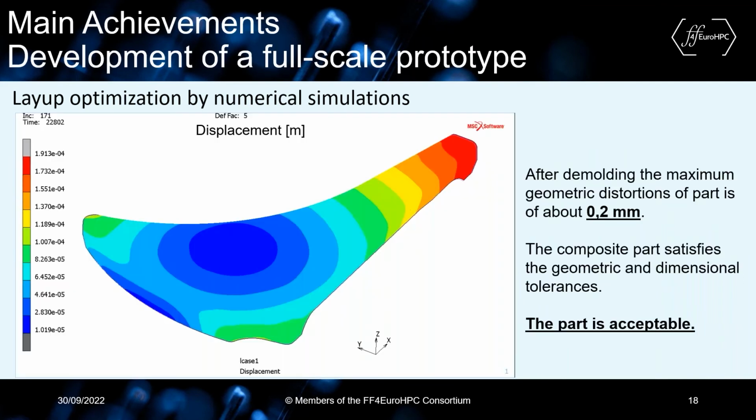In this slide is reported the contour plot of the displacement of the rib after the molding. The maximum geometric distortion of the part is about 0.2 mm. The composite part satisfies the geometric and dimensional tolerance, and consequently the part is acceptable.